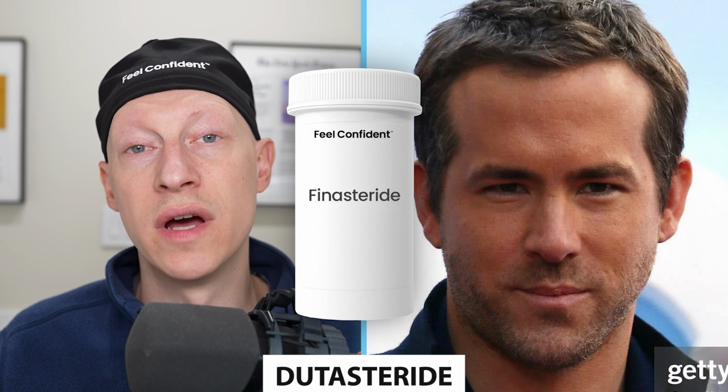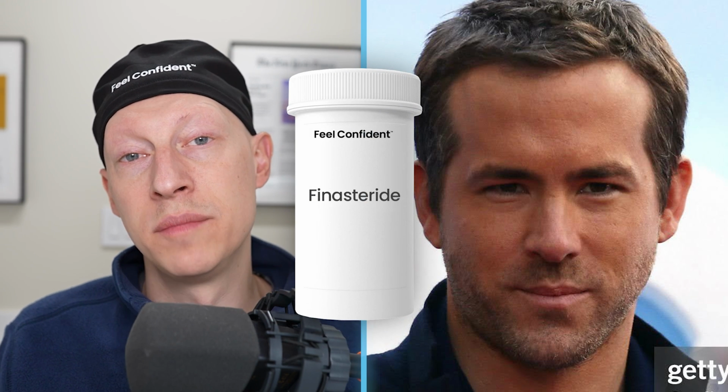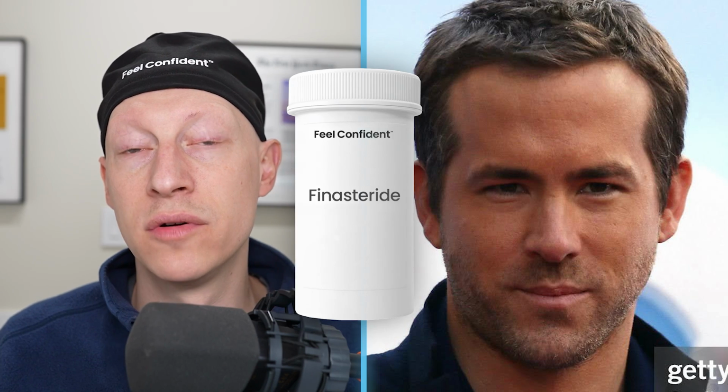But for most men, in order to keep your hair from progressing into more advanced hair loss patterns, they are often on finasteride or dutasteride of some form, usually a pill form, sometimes a topical formulation.